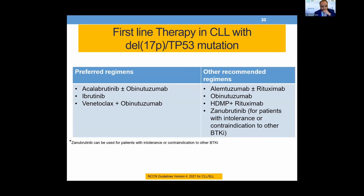So now we move to the first-line therapy in patients having the 17p deletion or TP53 mutation. Previously we were talking about those patients who do not have 17p deletion. Now we're talking about those who have 17p deletion, which is a high-risk disease. The preferred regimens are very similar to what we have seen before, but the only difference is that they are preferred with a category 2A recommendation. For those patients who do not tolerate the first and second generation BTKI, you have the option to go to Venetoclax. But if there is resistance mediated by the BTK C481S mutation, then we have to change the BTKI therapy to something else.